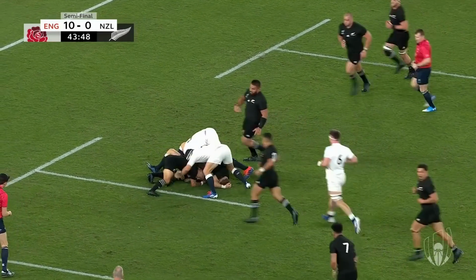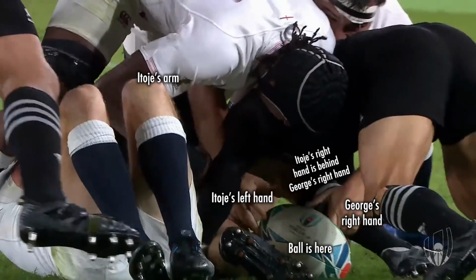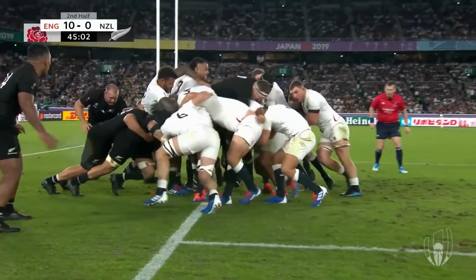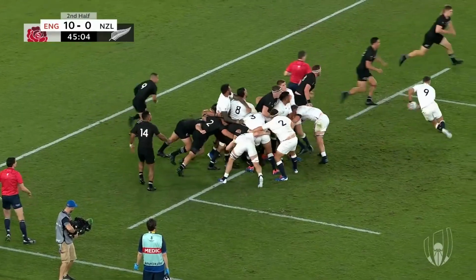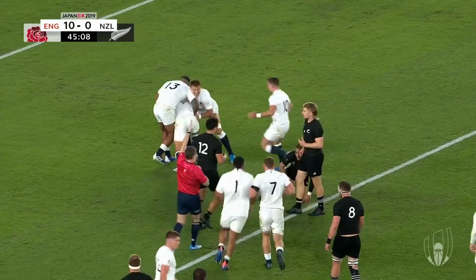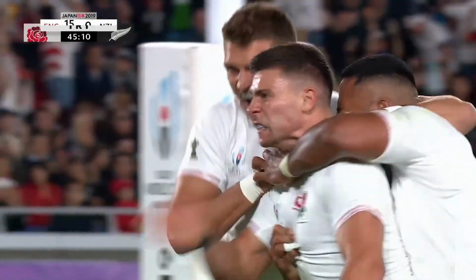He wraps his right arm around Itoje's left arm, handing Itoje his weight so that Laulala cannot move them once he enters. George's body position makes Itoje impossible to move, as England now have the right to kick for touch. George and Itoje's club level cohesion from Saracens turns up again for the line out before Youngs detaches, dummies, and lets out a mighty roar as he delivers the killer blow of the game.